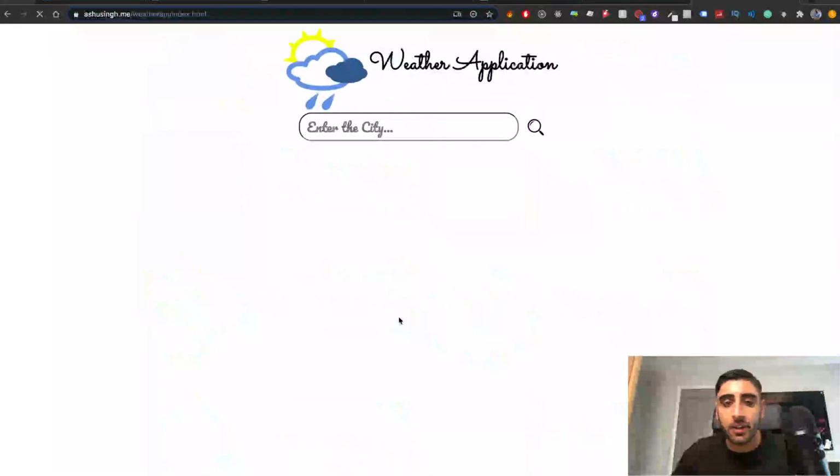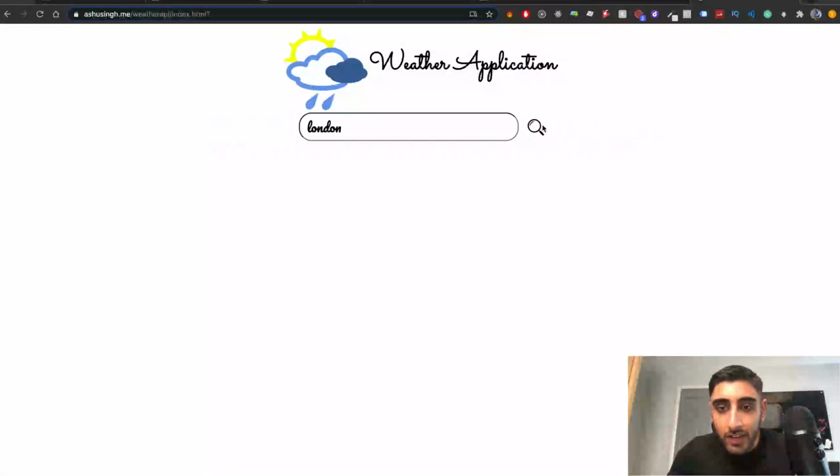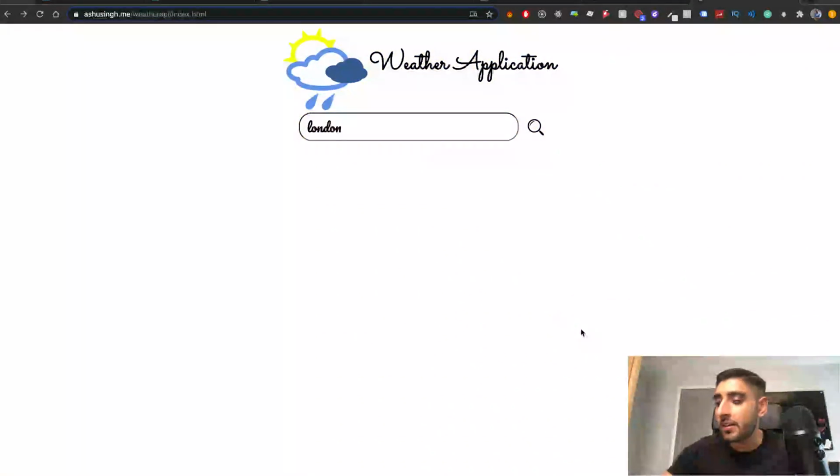Let's go ahead and check out the weather app. Select the city, London. Boom. Let's check that in. So let's see if that worked. London. Start. Guys, you have to make sure. Oh, there we go. Nice. London. Clouds. Temperature 22. Humidity 56. Really, really nice. That's really cool to see.